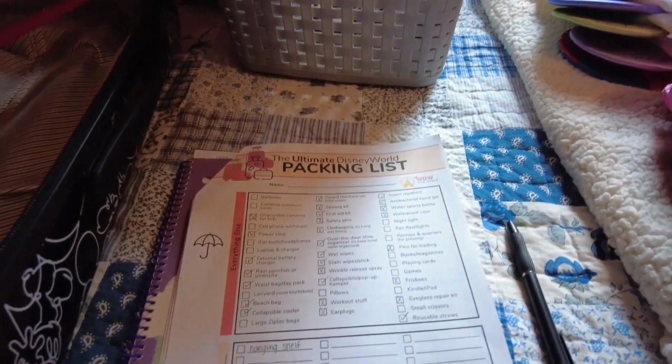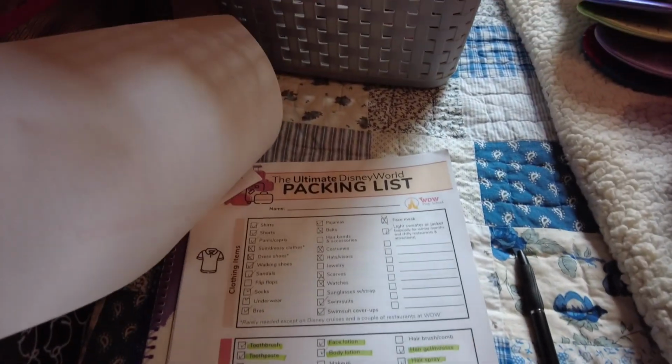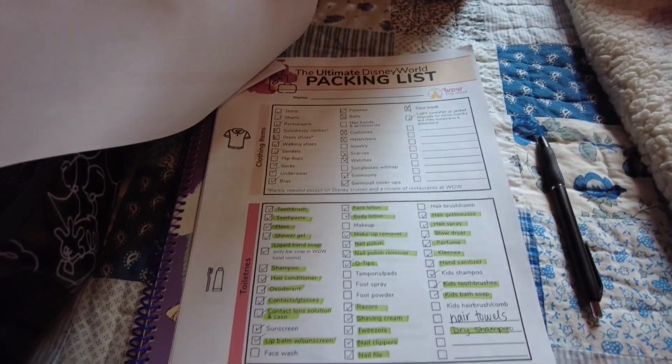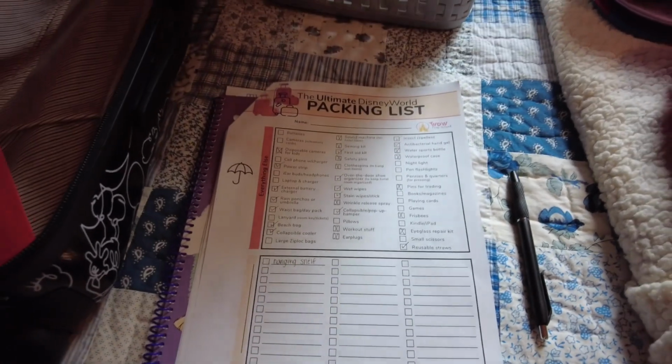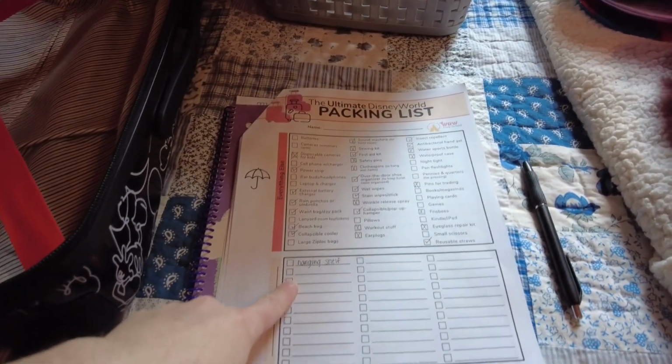Okay, so here I'm using the WDW Prep Ultimate Packing List. You can get this off their website. I'm using it for my packing list this time. I just add any little things and then mark off stuff I don't actually need.